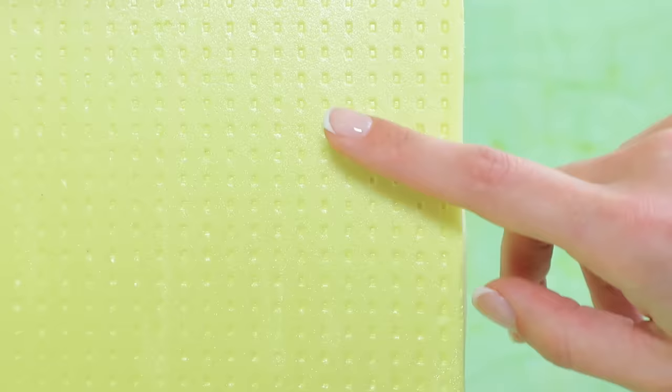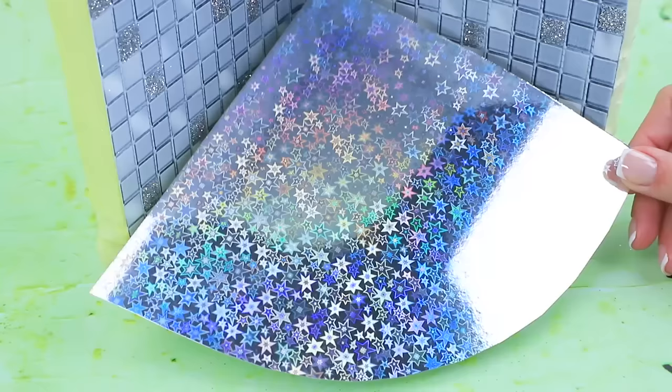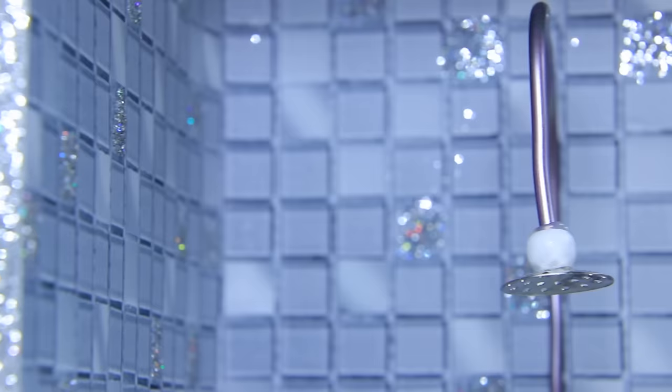Let's make a shower stall for Sylvie. Printed tiles are too boring, but glittery accents will turn it into a one-of-a-kind piece. Cover a styrofoam stall with tiles, and the floor is covered in sparkly stars. Install the bathroom furniture. Add a shower curtain.